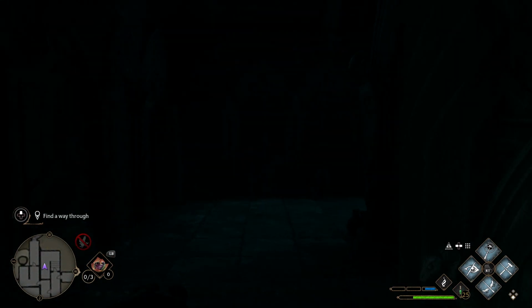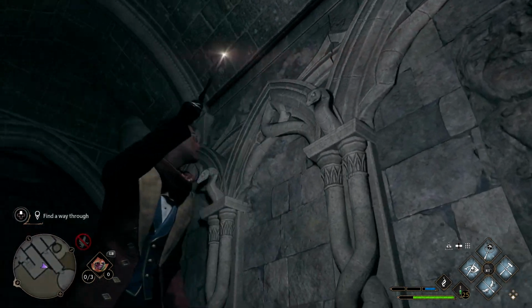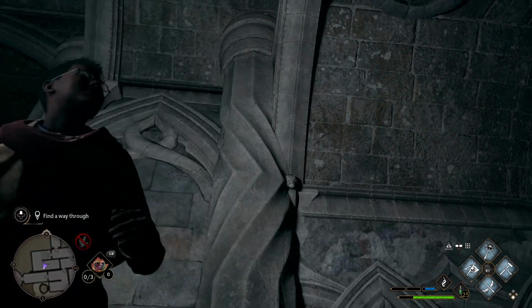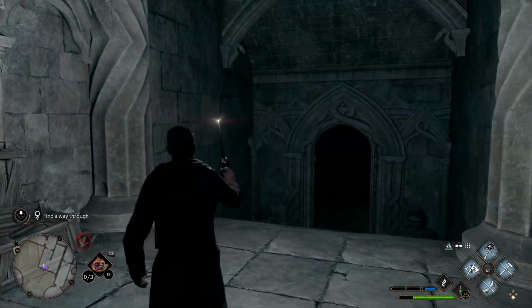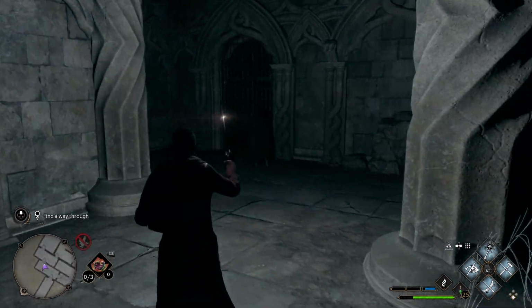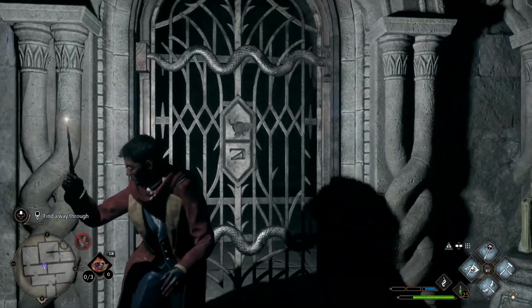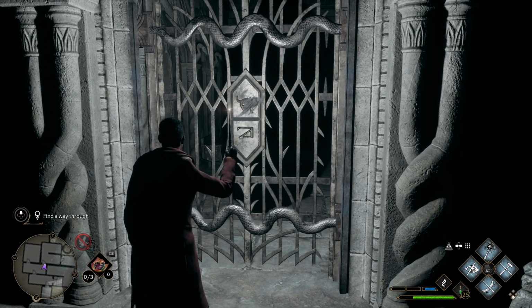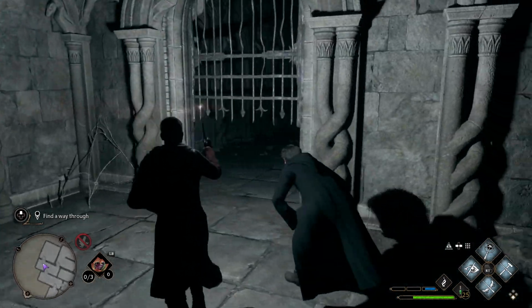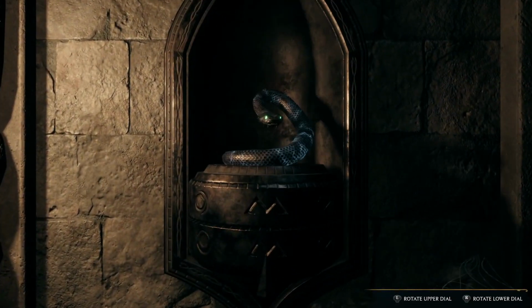Oh, that was a bad stutter. Lumos. I'm trying to look for the symbols. Something up there, maybe? No. I still haven't opened this door. Oh, here it is. Okay, so this is a bull and a small A reversed. Maybe that's what it is? A bull and a small A reversed.